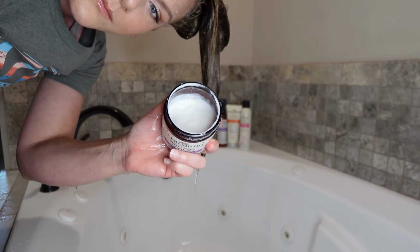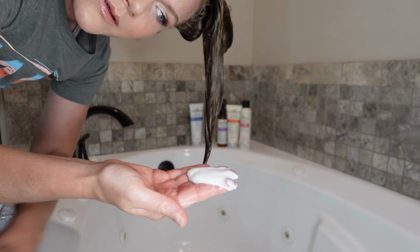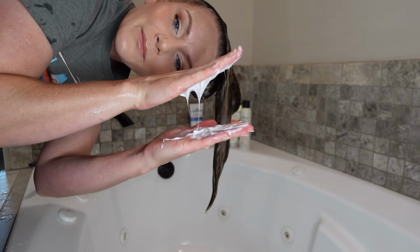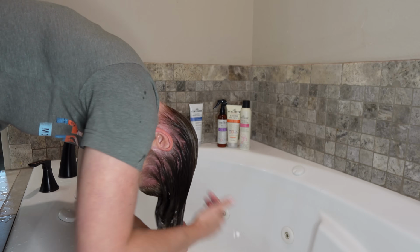Summer brings the heat, the UV, the extra stress on our strands. So I want some moisture and strength all in one step. I'm using the Curlsmith Multitasking Conditioner as my rinse out conditioner today because it checks all of those boxes for me. I'm only grabbing a smallish amount.